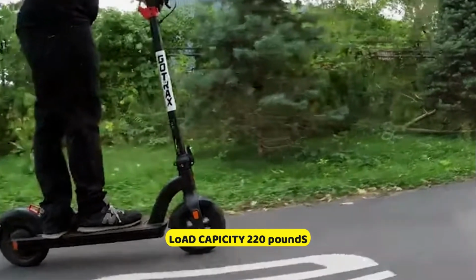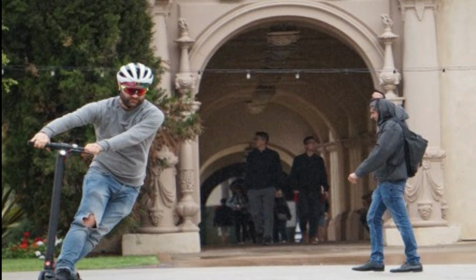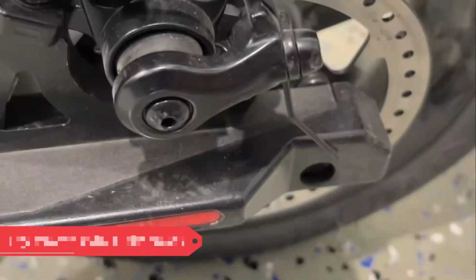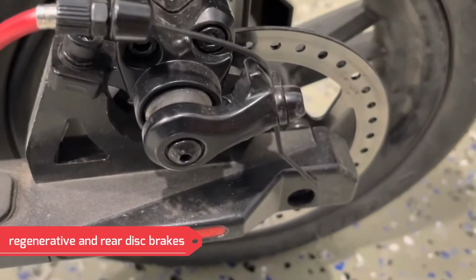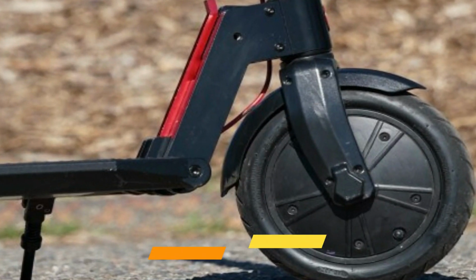It has decent hill performance, but steep hills will be slow to climb. You can supplement the motor with a few kicks on an incline, and many urban climbs can be conquered. It comes with front regenerative and rear disc brakes. There is a decent regenerative brake on the front, but it's the rear disc brake that steals the show.